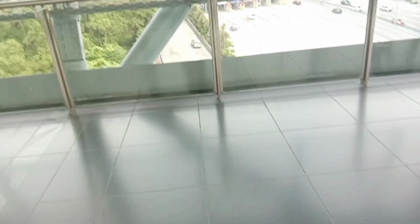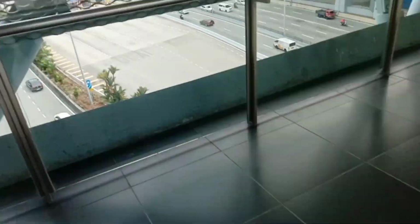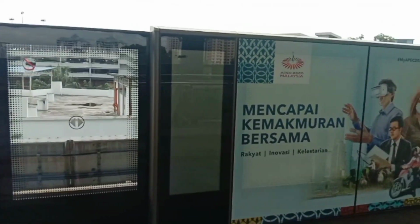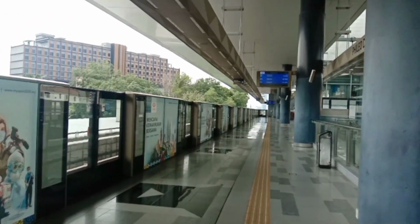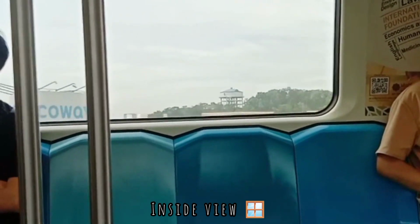My friend and I use public transportation in Kuala Lumpur when we are going around Kuala Lumpur. It is more convenient than using our own cars or motorcycles. And then this is the waiting area. The doors will open and close automatically. At that time we waited for around 5 minutes, and then this is the inside view, and from inside you can also look at the outside view.